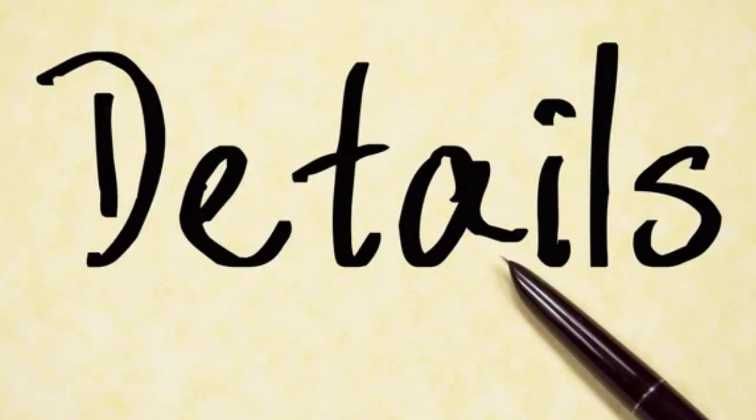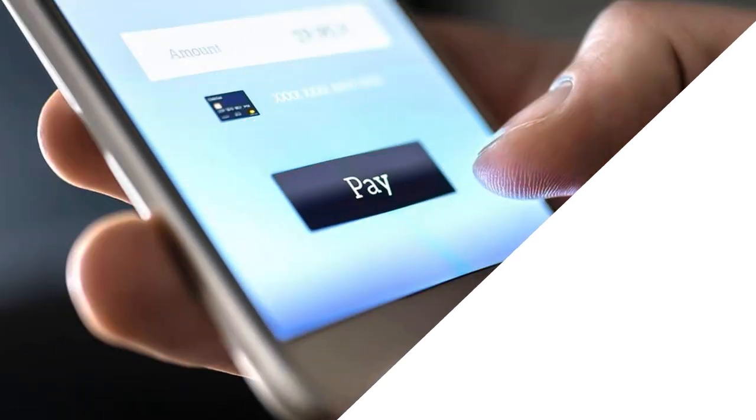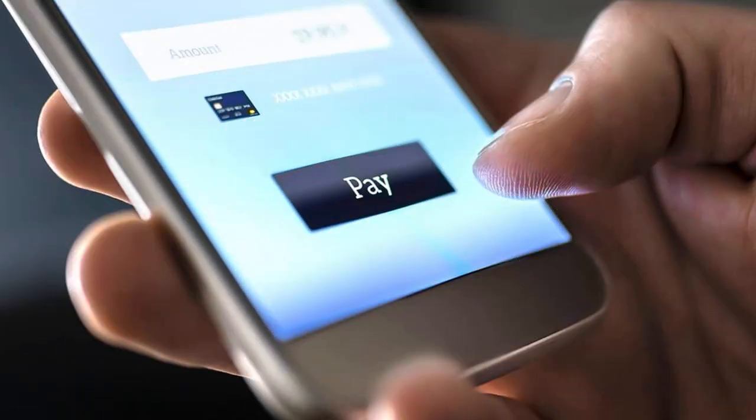If you think about EFT payments, once you understand what the whole process is all about, what are the details? Let's first talk about the types of EFT payment methods. First of all, you have debit and credit card transactions. This is the most known type, I would say. Okay, everybody knows debit and credit card transactions.